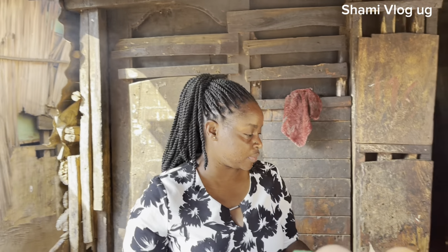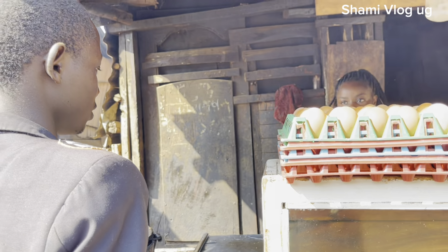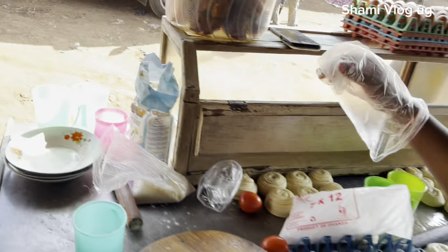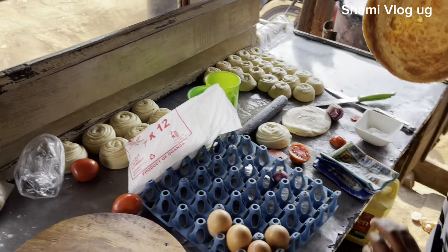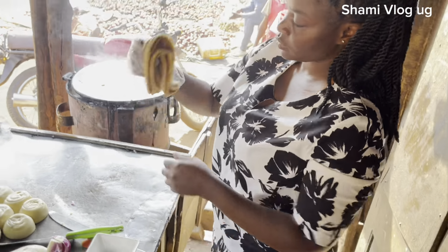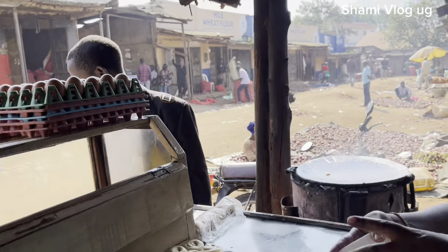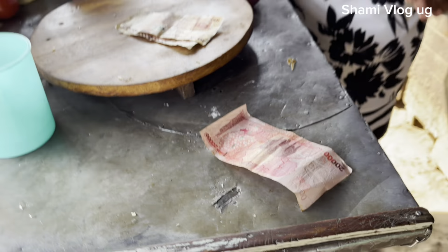Yes. You want a Rolex? No. Just a chapati? Yes. No more chapati? Yes. Without eggs? Yes. Guys, as I told you, not everyone will want a chapati or a Rolex. So this one wants just two plain chapati. Thank you.